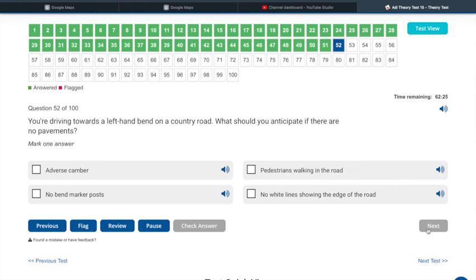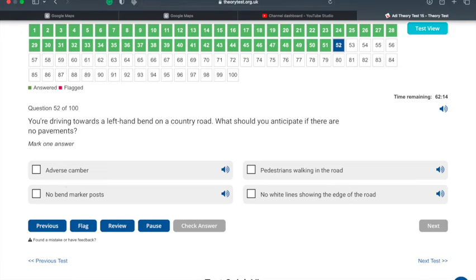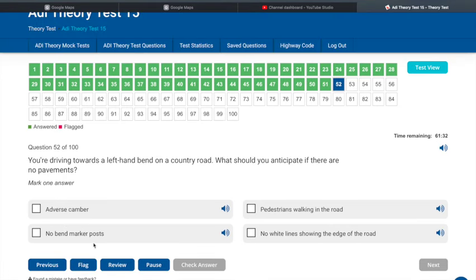You're driving towards a left-hand bend on a country road. What should you anticipate? Adverse camber? No bend. Marker post. Pedestrians walking in the road. No white lines.